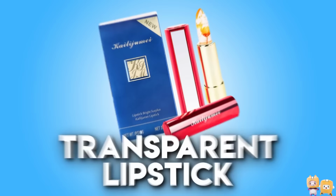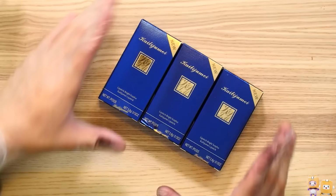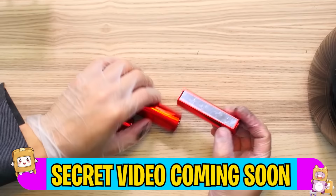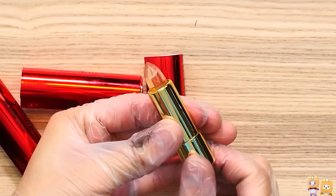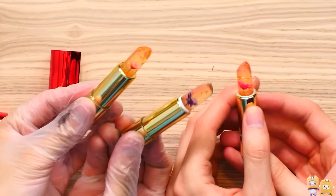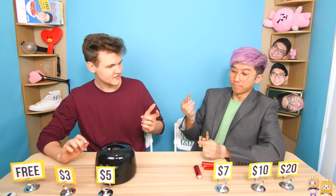which is these incredible clear lipsticks. Check this out, Adam. Wait, like it's see-through? Yeah, like it's crazy. Push this button and it just shoots them out. Boom, boom, woo! Oh! Wait, whoa. That's legit. Wow. You guys see this? Can you guys see that? That's crazy. Look at how sick these are. There's like a little flower in these. That's what I'm saying. This makes your lips red even though it's a clear lipstick? I guess we're about to find out.